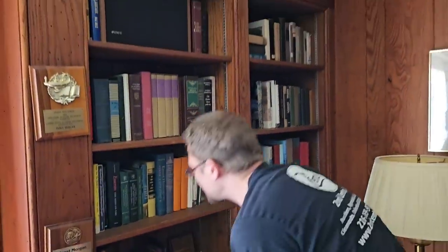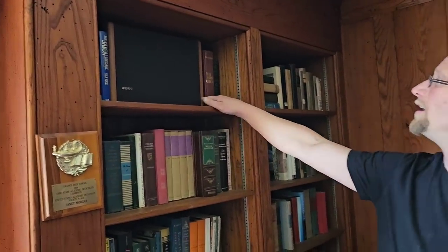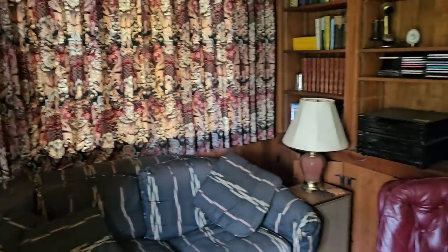Some nice old books here, but he wants the books. So one thing we're not going to sell is the books, but we will sell these Advent speakers right here. And those are nice bookshelf Advent speakers. Furniture, yeah, it's pretty well used.